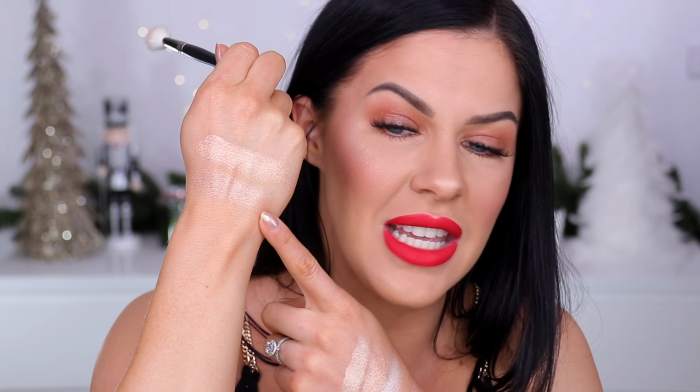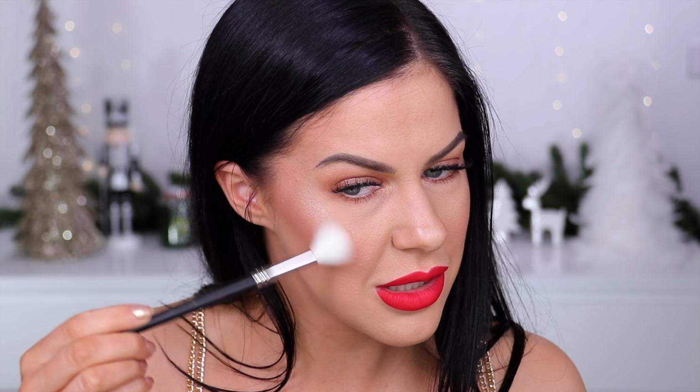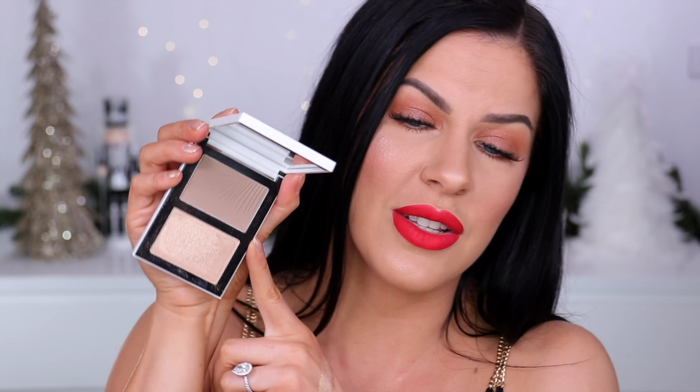Okay, so you can't even see the swatch, not really, and it looks kind of deep, but on the skin, it is such a beautiful product. Like I said, it's so incredibly finely milled. I don't find that it really emphasizes texture a lot. I don't find that it fades during the day. It's just beautiful, and if you're wanting a really, really affordable product, it's a really good one to try. Obviously, it comes with the bronzer shade as well.